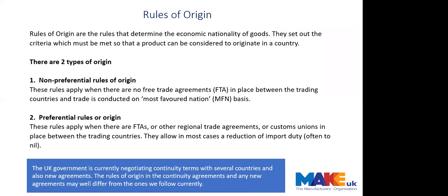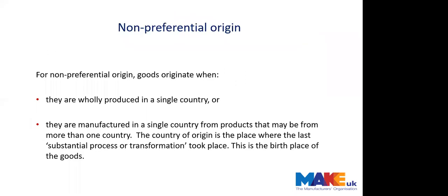When we left the EU, obviously, the free trade agreements that the EU had in place around the world fell by the wayside, and the UK has been renegotiating those particular agreements. So just to touch on non-preferential origin, i.e. when you might have to substantiate or have your supplier substantiate that the goods originate, two different areas.